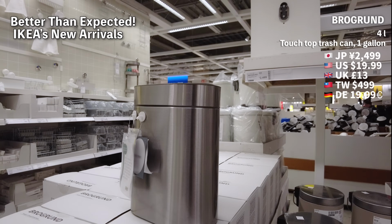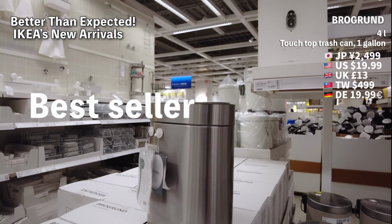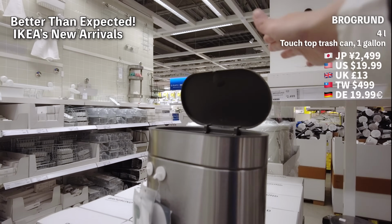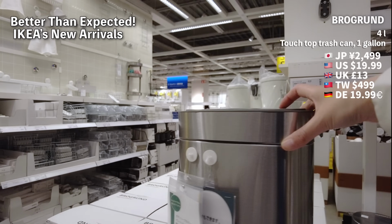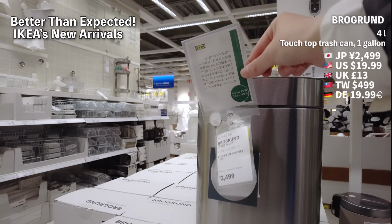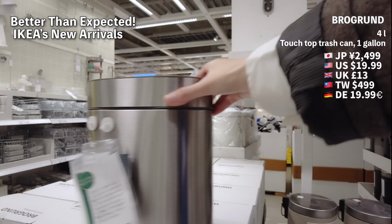This mini push-style trash can. It's oval-shaped, which is more space-efficient than a cylindrical design. The inner bin is removable, and it can also be wall-mounted.